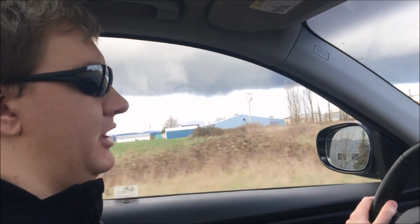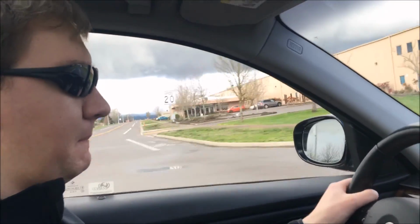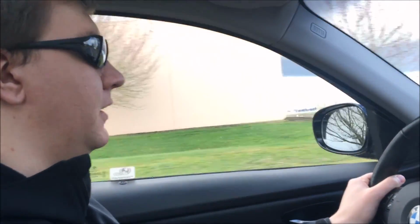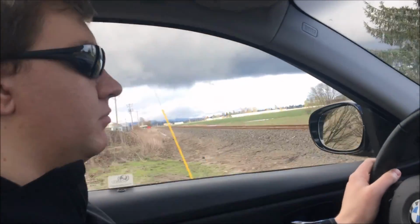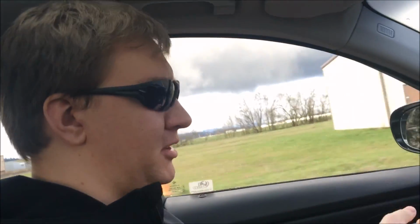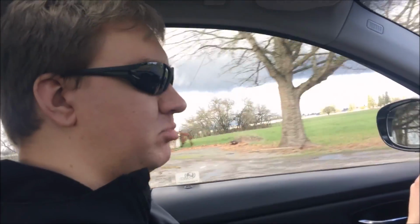They're talking about having an M350i. If that comes with a manual, I would be highly considering it. Really? How much power do you think it's going to have? Probably around 420. So isn't that pretty close to the M4 power? Yeah. Next generation, the M4 and M3 is expected to be 500 from what I've read. Oh my gosh, that's insane.